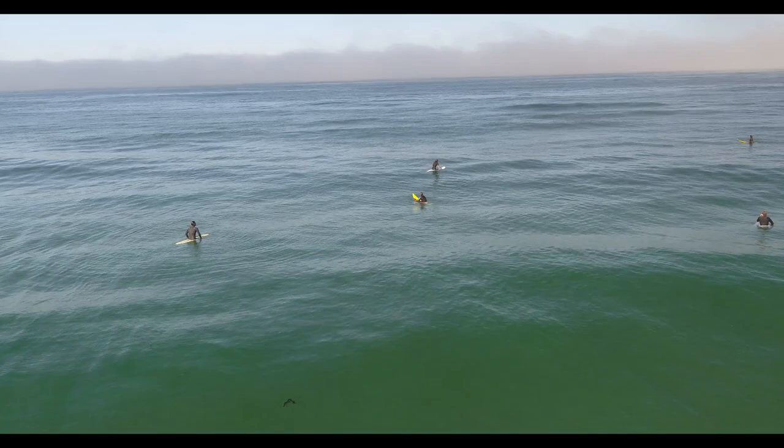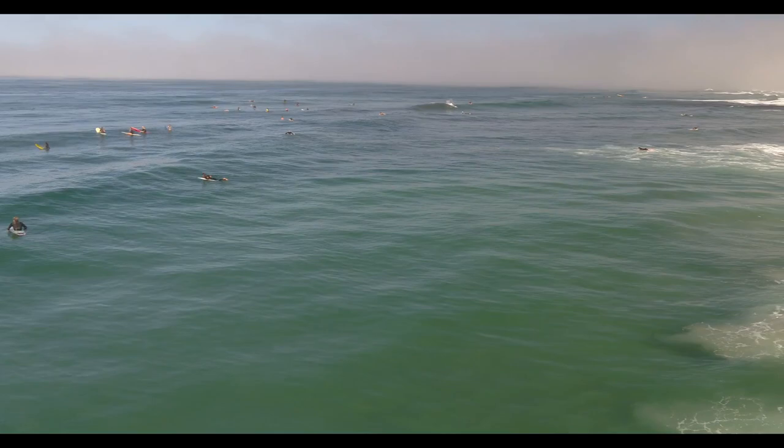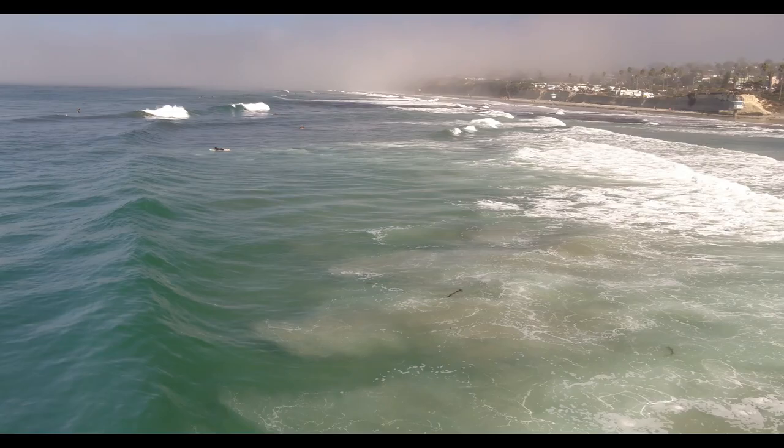This is the southern peak, and as we're swiveling to the northeast, see the fog in the background? Watch when we look towards Swami's. It was socked in. We got lucky, dudes.